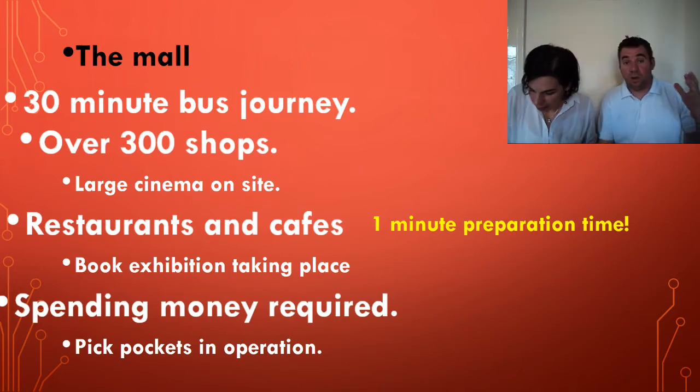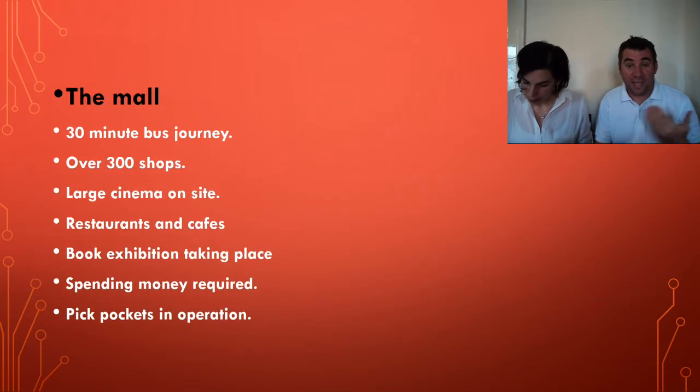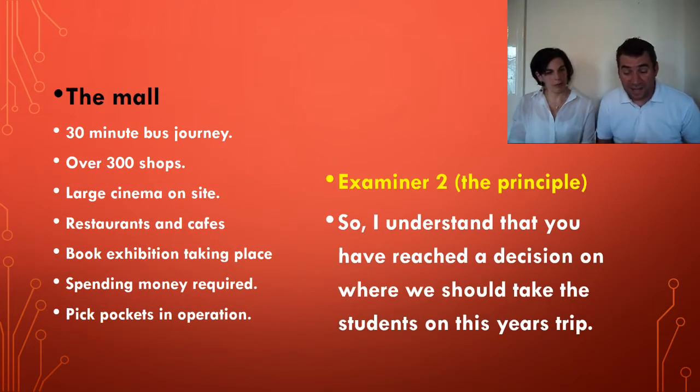Alright, brilliant. On hearing this, the examiner will take his or her chair, and they will ask us, so I understand that you have reached a decision on where we should take the students on this year's school trip.